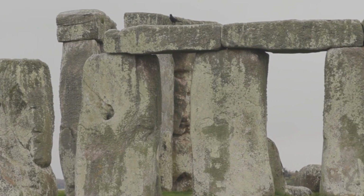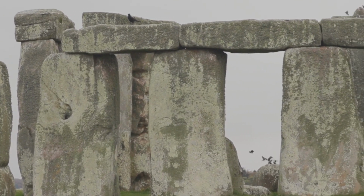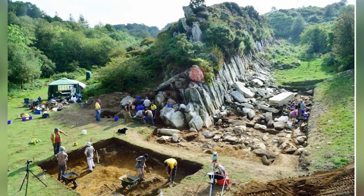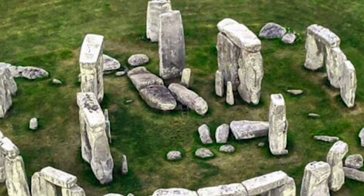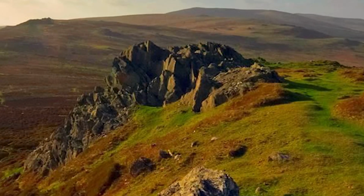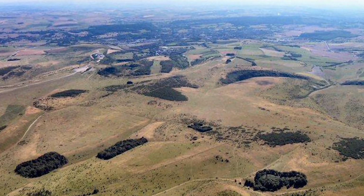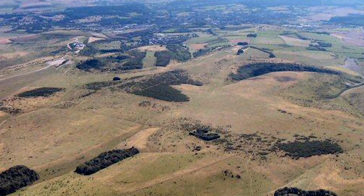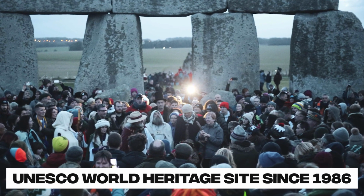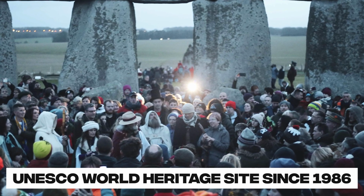The creation of Stonehenge is even more perplexing, since although the outer range of sandstone slabs are sourced from nearby quarries, the bluestones that comprise its inner ring can be traced back to the Preseli Hills in Wales, about 200 miles from Stonehenge's location in Salisbury Plain. Approximately 1 million people visit Stonehenge annually. It's been recognized as a UNESCO World Heritage Site since 1986.